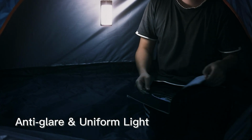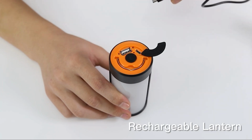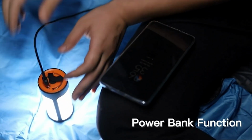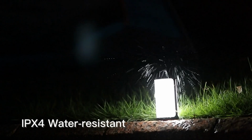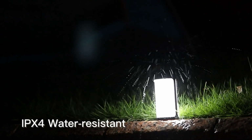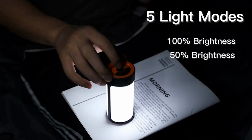Rechargeable in 2 hours with a USB cable, 1 lantern lasts 3 to 10 hours. Plus, its built-in 1800 mAh battery can charge your phone in emergencies. Compact and lightweight with hooks for hanging, these IPX4 water-resistant lanterns are perfect for indoor and outdoor use, from camping and hiking to hurricanes and home power failures.